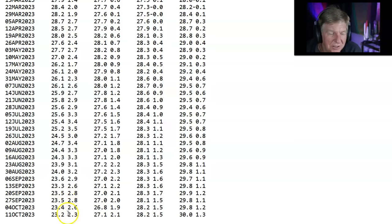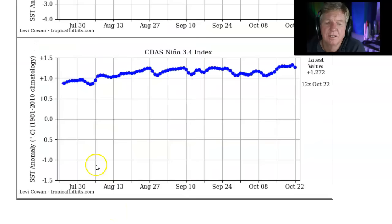Now we're down to 2.3. But the general trend in Niño 4, this is out towards the dateline, is building up to 1.3 degrees. The temperature at Niño 3 is 2.1 degrees. So just as a point of reference, here's neutral sea surface temperatures. If they're from half a degree below to half a degree above, that's considered normal.